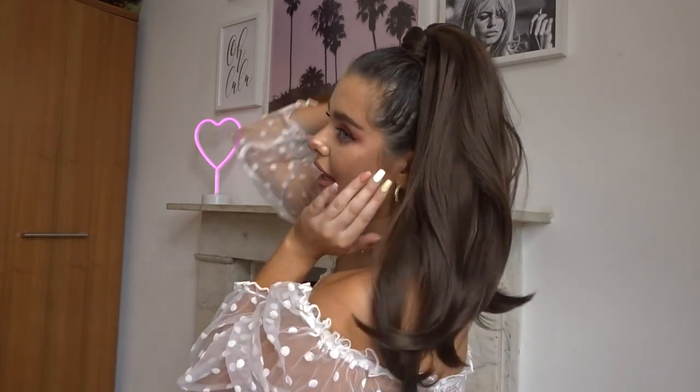Because you can have it like from the front like this, or you could have it go into the back. And it's just this gorgeous long ponytail. And also you could have it lower down on your head, like here, and it would make it longer and less of that high pony look. So yeah, this is the finished look.